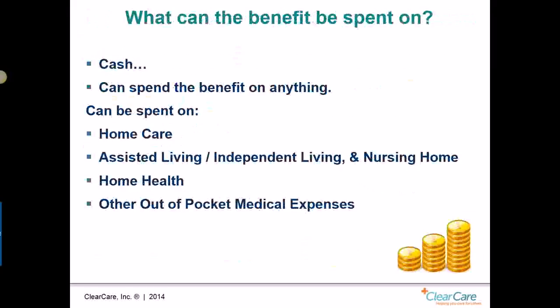So one of the questions that people got was, what can the benefit be spent on? Okay, that is a very interesting question. The benefit is distributed to the veteran or surviving spouse just like your Social Security check is. It gets paid directly to the veteran or surviving spouse, and so for all intents and purposes for them, it's cash, and they can spend it on anything they want.